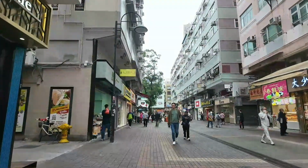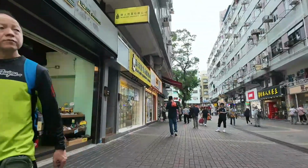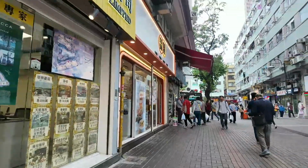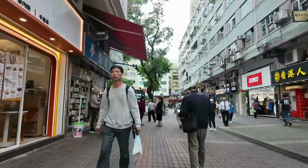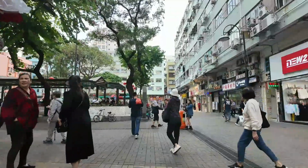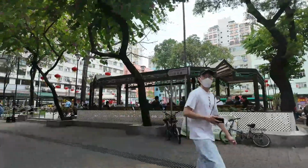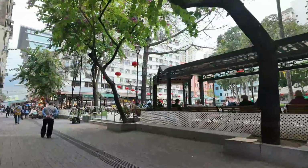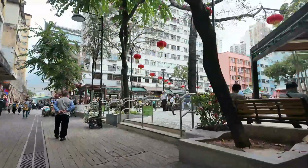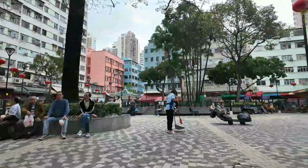Might have to take off my jumpers. It's getting fairly warm out here. New grocers, like, I've been in there. Might have to buy some fruit and stuff later on tonight. As you can see, this is Thai Quat Lane. This area is very busy with people sitting in the square. So what I'm going to be doing is just to find a nice place to sit down and finish off my live stream.